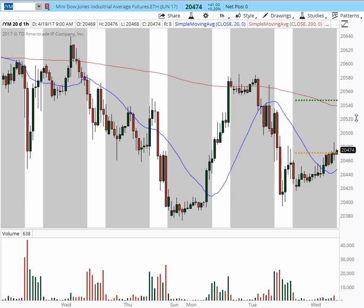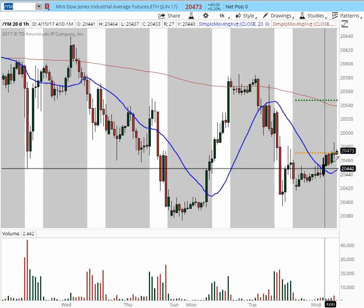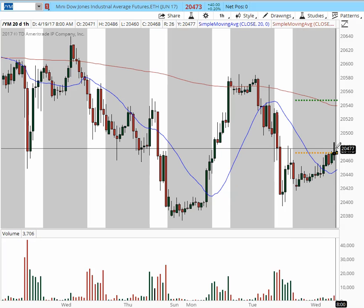So the range for these moves is literally from a daily support level that was established at 20,380, and the resistance area comes in at 20,570. So 20,600 is the top of the range that would give us confirmation that the price is ready to move higher. As long as the price remains within these parameters, trading with a bias, whether long or short, is going to be very difficult.